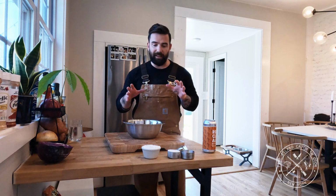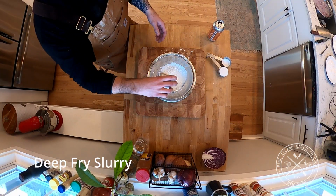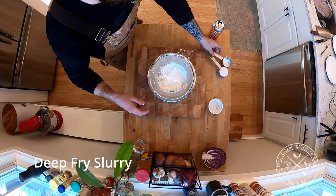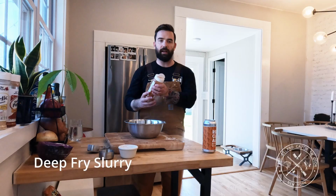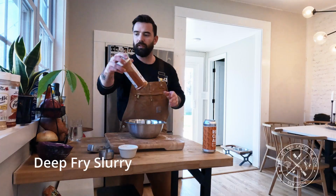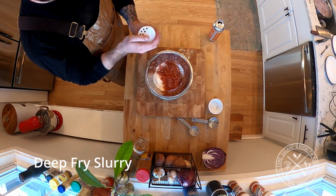And here's one of the most important components of this entire thing. It is our slurry that we're going to be dunking the fish into before we fry it. We're gonna take a 1/2 cup of cornstarch, throw that in there. I always make such a mess with cornstarch. A 1/4 cup of all-purpose flour, 2 teaspoons of baking powder, cayenne pepper, I would say, I don't know, a tablespoon, a little bit of smoked paprika, not gonna go crazy with that. Garlic powder for sure.